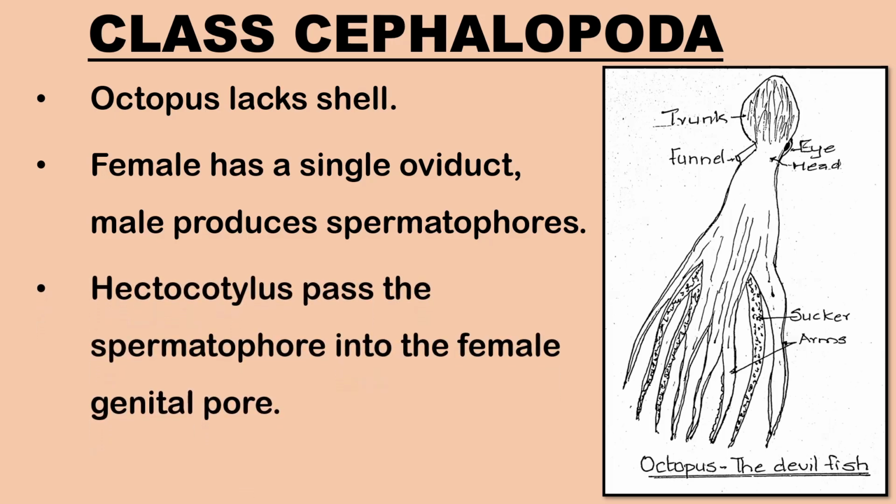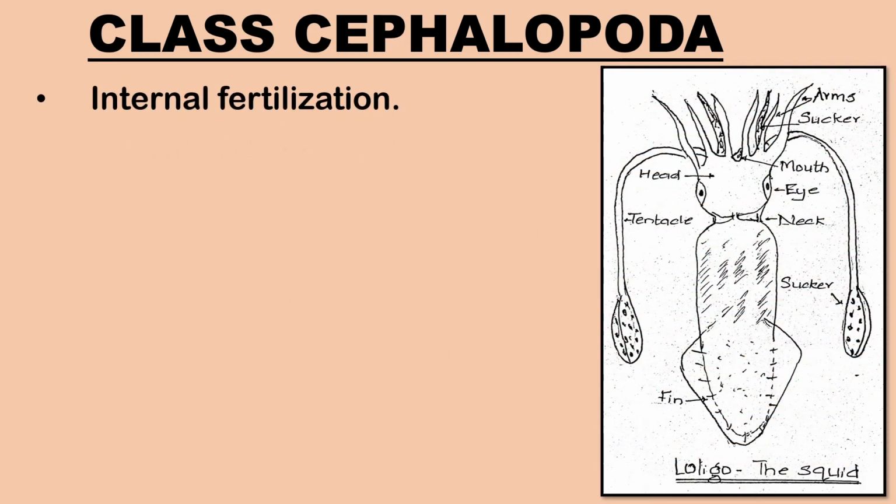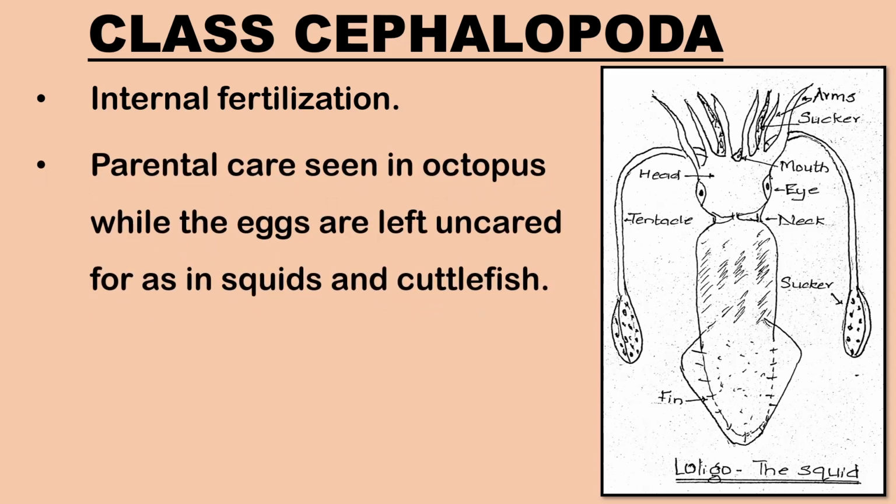During copulation, they are passed on to the female genital pore with the help of a modified arm known as hectocotylus. Internal fertilization takes place. The fertilized eggs may receive parental care as exhibited by octopus, or they may be left uncared for as in the case of squids and cuttlefish.